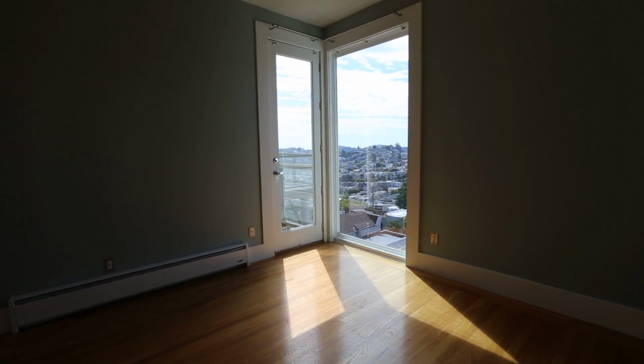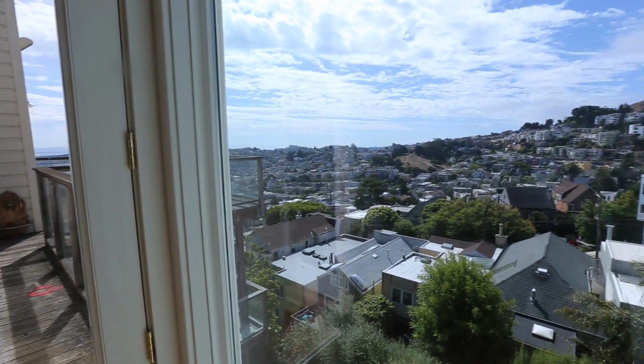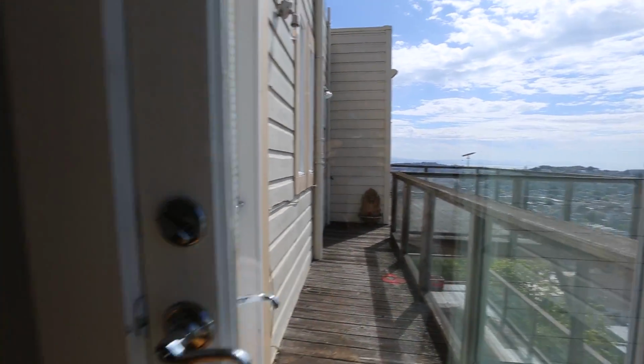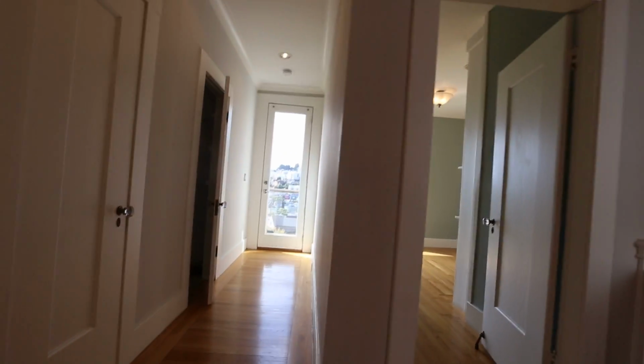It is a very bright room overlooking the city. And you have direct access to a beautiful wraparound deck. There is a full bath, nicely painted. That is an entrance to the deck as well.